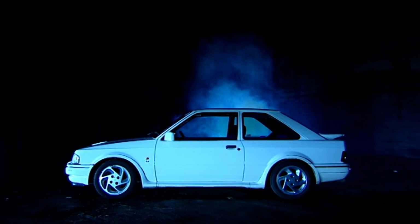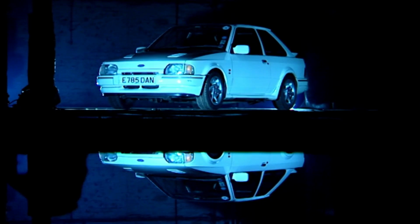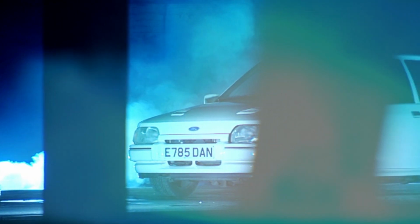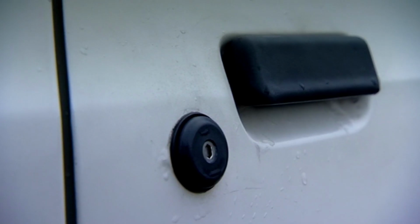But the opposite is true of this Ford Escort RS Turbo. Whilst its 1.6-litre turbocharged engine has 12 horsepower less than the Astra, connoisseurs of hot hatches will talk at length about its supple chassis. So, which 80s icon is quickest?